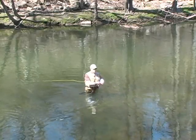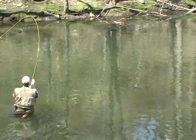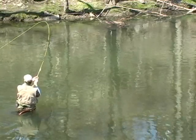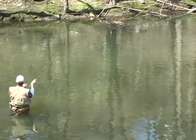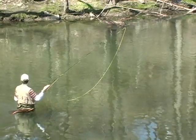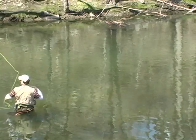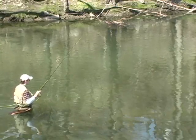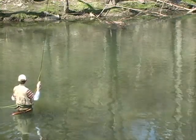But sometimes, even when you do everything right, the outcome isn't ideal. But that's all part of the allure of fly fishing. Sometimes the fish just win. And some days you win with a trophy like this.